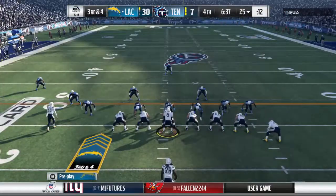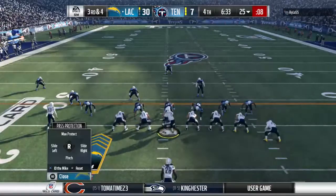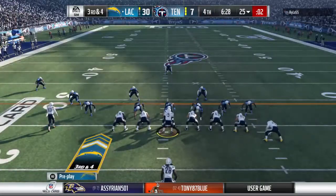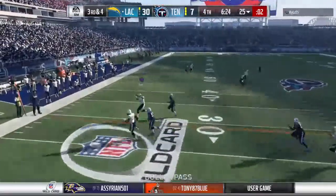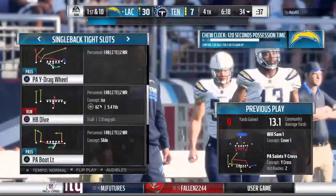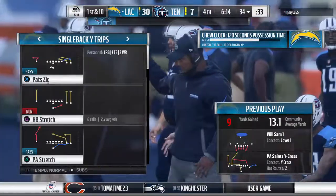The Chargers on 3rd down. They've hit 2 for 4 thus far. This is 3rd and 4. Time running out here on the play clock. Here's Jones, off play action. It's complete, Henry, and he gets it to the 34. Good enough for the first. It's a 9-yard gain, and it keeps the drive moving.